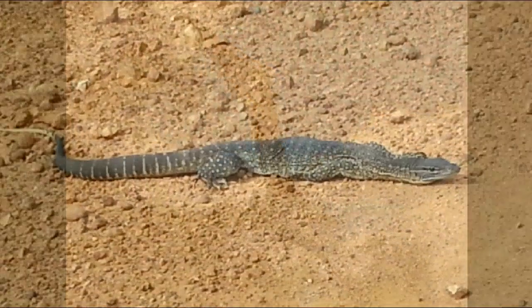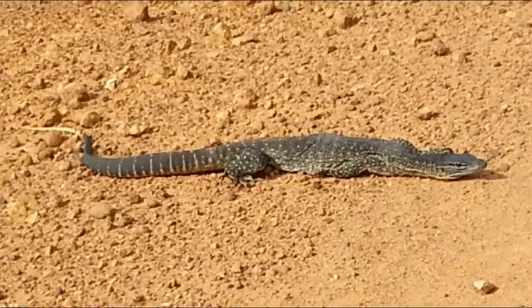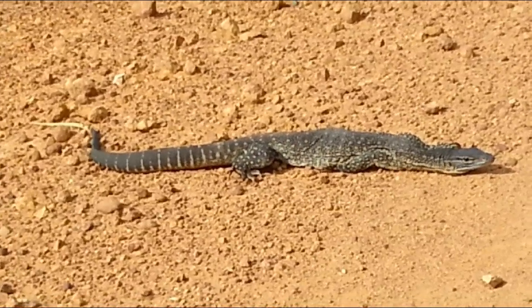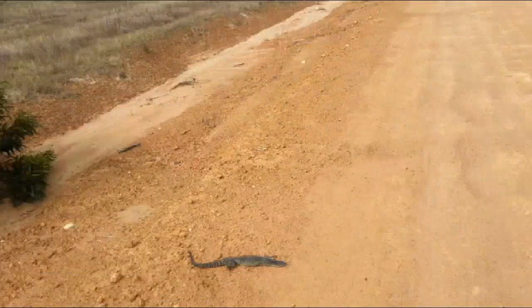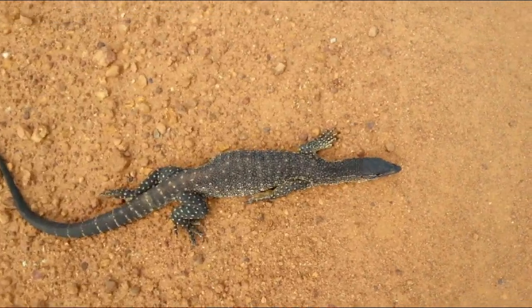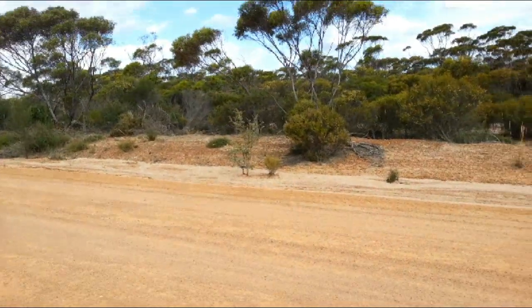Just here, guys, is a little racehorse goanna. It's been run over. It's not moving. Usually, as soon as they see you or you step out of the car, they'll take off as quickly as they can. I reckon it's been injured. Yep. Oh, there it goes. It's just playing dead.